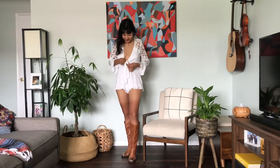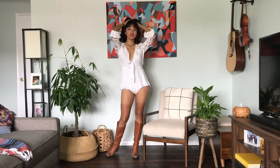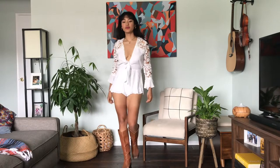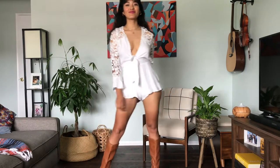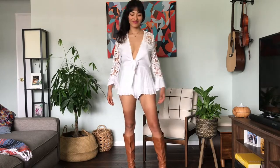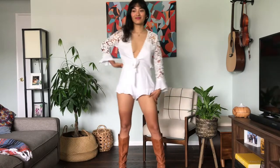For an even lower neckline than the previous one, here we have this boho long sleeve crocheted romper. This item belongs in a music festival or something. It's just so breathable and fun and different. It is very cute.